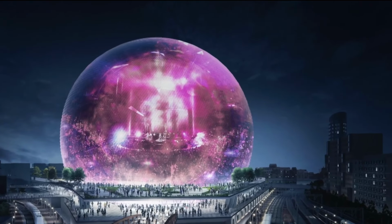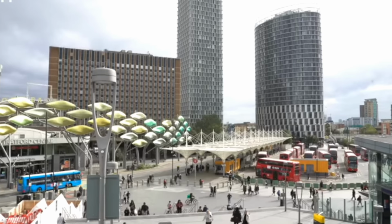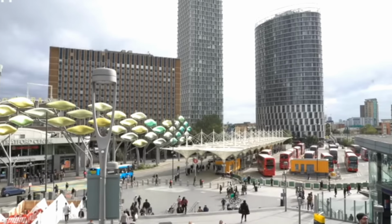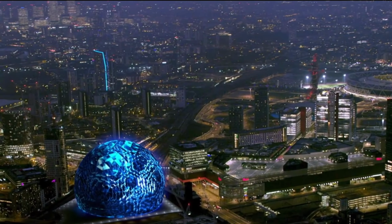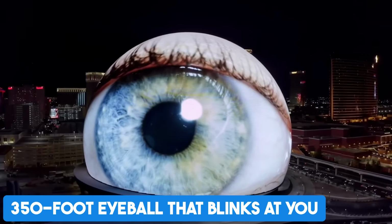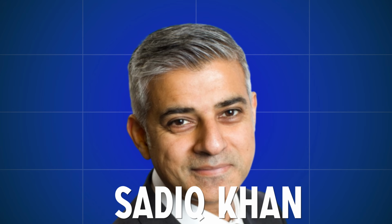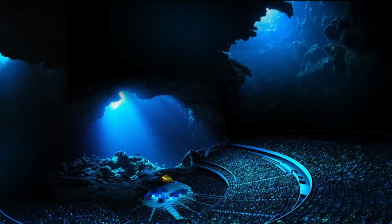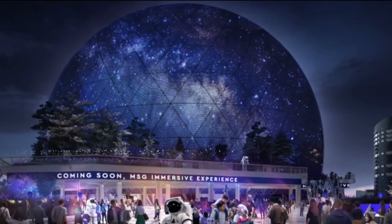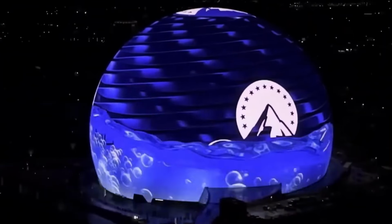Which makes sense, because the Exosphere is basically a 20-story LED billboard. There were also concerns about light pollution, transport strain, and the overall vibe, with some saying that it didn't fit the neighborhood and some saying it's a little distracting, especially when you're behind the wheel, driving past a 350-foot eyeball that blinks at you. Ultimately, in November 2023, London's mayor Sadiq Khan pulled the plug on the whole thing, rejecting the planning application. MSG wasn't happy. They called the UK planning process opaque and politicized, and they officially walked away from the London project in early 2024.